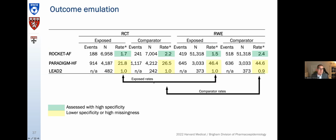Outcome emulation, what we do see in the RCT, particularly when we have low specificity of the outcome assessment in the real-world evidence study, that usually event rates are higher in the RCT, but if we have lower specificity, then, which means we are falsely assuming that some of the events are outcomes, although they are not really, right? So the randomized trials have an event rate, for example, of 21 and 26 here, while we have 46 and 44. We have double the event rate. Clearly, our events are diluted with non-events, right? Because we have a definition that is not specific enough.